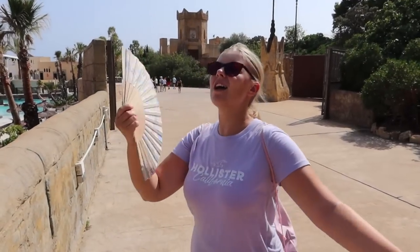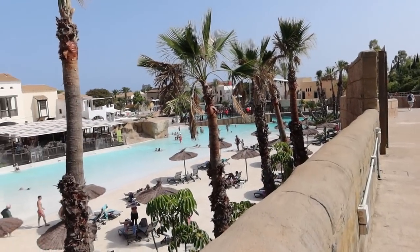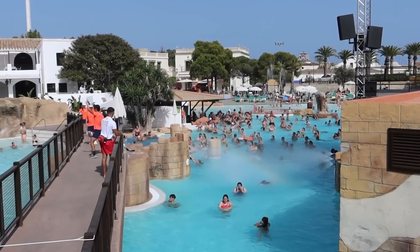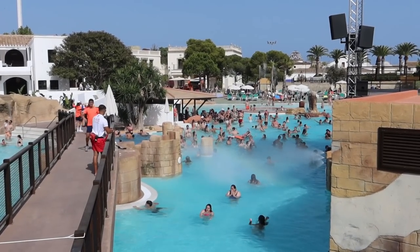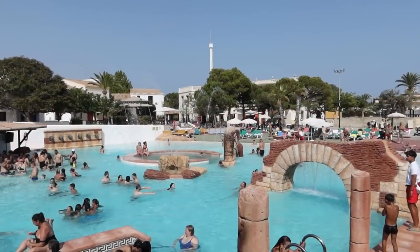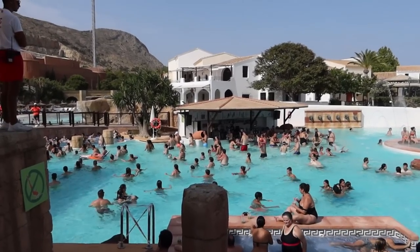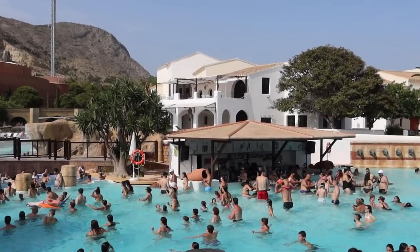Charlotte's got the moves over here. This is lovely round here. Bit of a pool party going on down here. This is lush. Love the atmosphere around here. They're loving it. It's got a really nice vibe. Even got a pool bar just over there too, with the backdrop of the mountains.